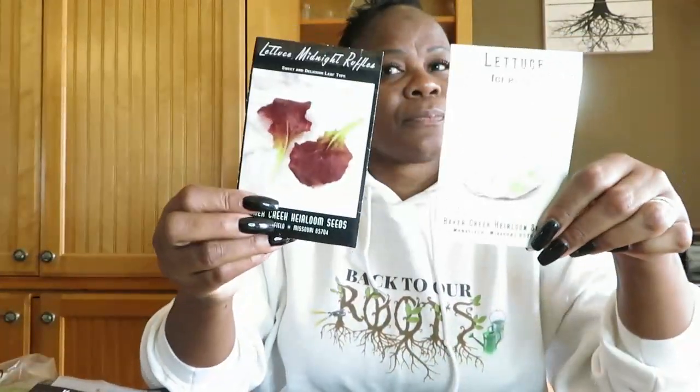All right, here is some broccoli. We did not grow any broccoli last year. We're gonna try it this year. Lettuce. Didn't grow any lettuce. We're definitely gonna try that. We're gonna try the Midnight Ruffles. So pretty. We're gonna try this one this year. And the iceberg, okay. And then we've got some good old bok choy.